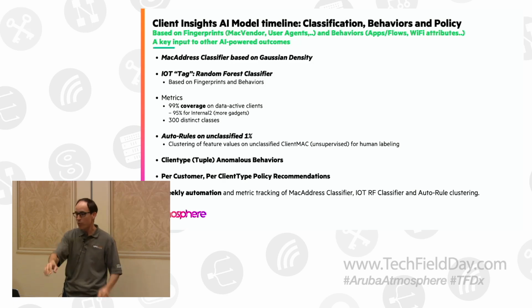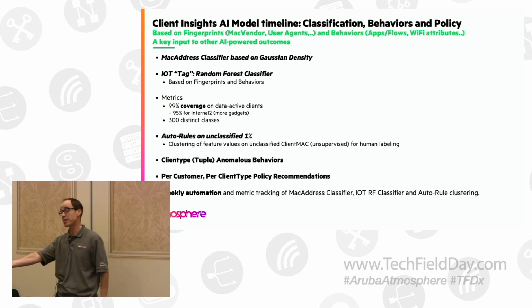So when you have a machine learning model, you get 15 features, some are NAs, some are not. The list of features we use includes MAC vendor, DHCP options, user agent, behavior, app flows, and Wi-Fi attributes, such as whether it's on the guest network, 802.1X, WPA2, or WPA3. All those are features. It goes into a 15-dimensional model, and it says, this is an iPhone 15. And of course, iPhone 15 uses randomized MAC.